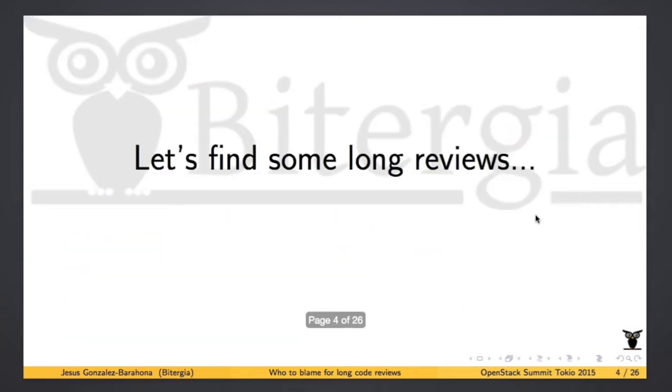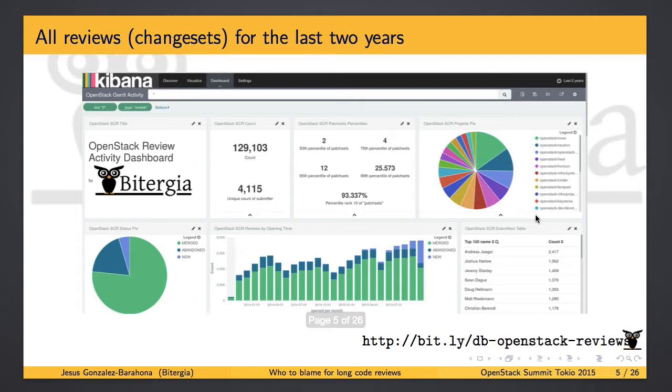So in this case, let's find long reviews in OpenStack. For that, we have prepared a dashboard. You have the URL for the dashboard right here, and you can try the real thing if you want. It's based on Kibana, and the basic idea is quite simple. We have uploaded to Elasticsearch all the information about the reviews, direct information available in OpenStack. So you have every single review that has been done in OpenStack stored in that database, and with Kibana we're going to query that database and show information.